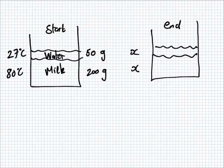I know sometimes when you drink coffee, the coffee is a different temperature than the milk at the beginning. But if you wait a couple of minutes, they reach the same temperature. Okay, right, so that's X Celsius and X Celsius. And we imagine that the coffee cup has a lid on it, so there's no energy that escapes. So we keep it easy like that. And we want to work out what the X is.